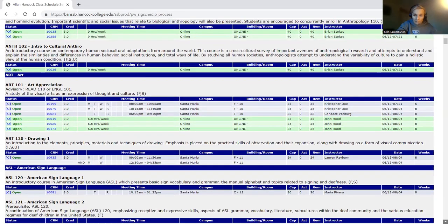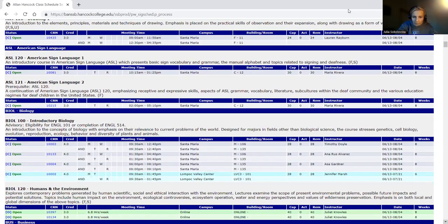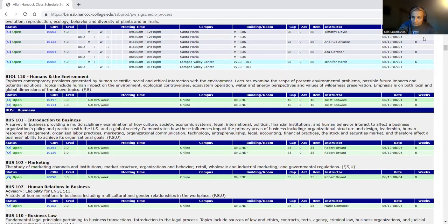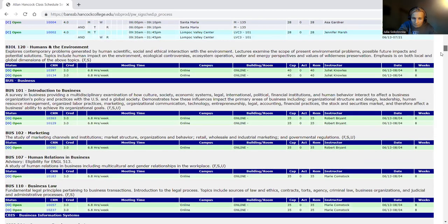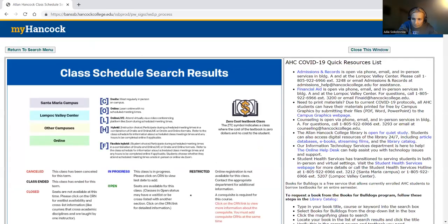Another thing I want to show you, let me just scroll down a little bit. Here, for example, in the middle, you see LVC. It means Lompoc, and it says Lompoc Valley Center. I just want to show you one I saw here. Oh, okay, maybe it's up here a little.